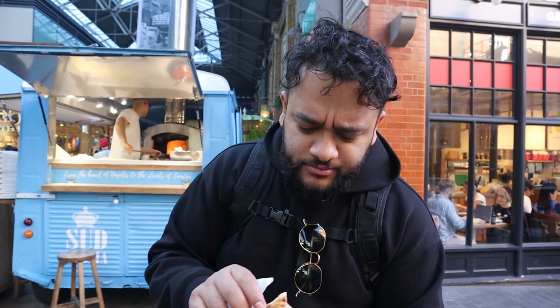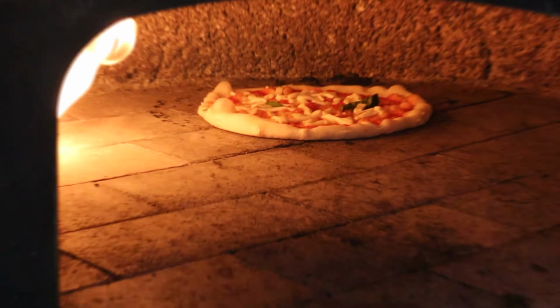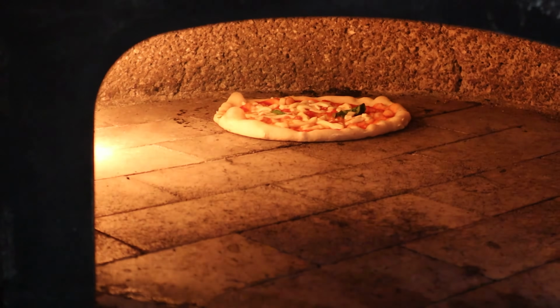Oh my word. This is unbelievable. I mean, it tastes exactly as you'd expect a pizza that's folded up. But it's very, very cool trying it like this. Sud Italia, bringing us a taste of Napoli on the streets here of Spitalfields Market.